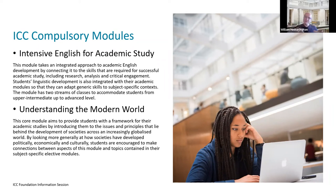So you've got the language, you've got the academic study skills, and you've also got critical thinking. So it's also partly trying to get students to develop what we call a critical approach to their studies. What I mean by critical approach is that students are going beyond merely understanding what they're reading or what they're talking about, and they get to a point where they can evaluate. They can look at the strengths and the weaknesses of concepts and theories that they're covering in their classes, and they can start to develop their own ideas and their own perspectives.